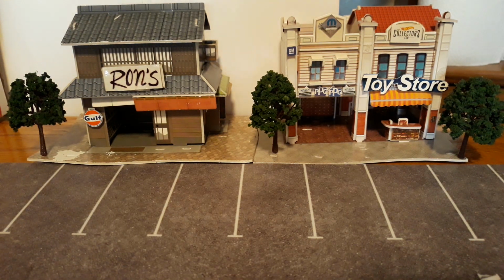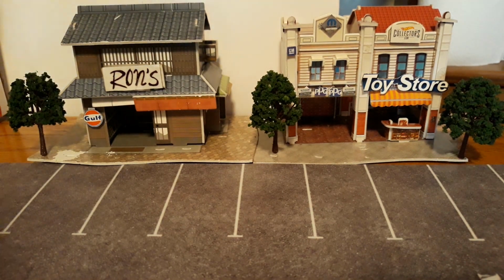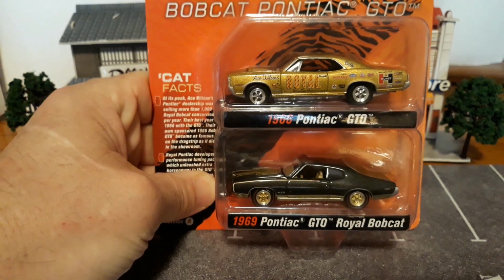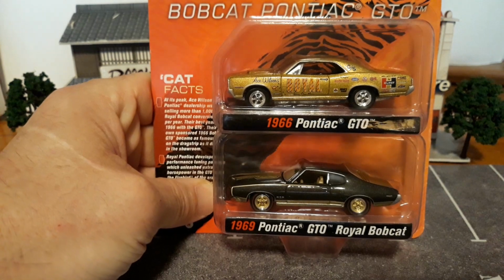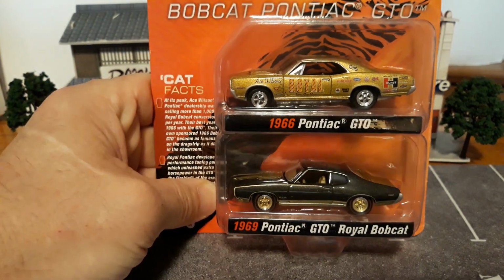The other one is a 2-pack that I picked up this past weekend. So, since you guys haven't seen that one, that's the one we're going to start with. Pretty cool 2-pack we have here. It is from Royal Bobcat Pontiac GTO. This has the 66, which I think they're most noted for. Although the 69s are the ones that I remember the most.